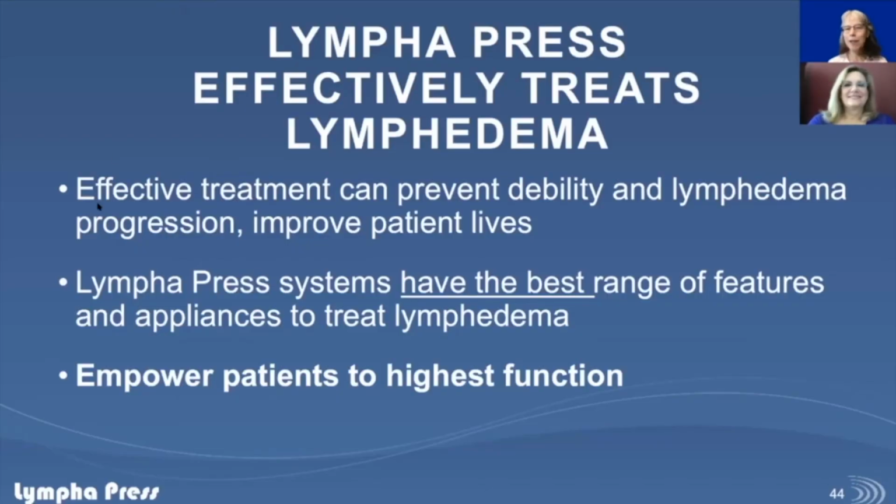So to sum it up, Lympha Press effectively treats lymphedema. And this treatment can prevent debility and the progression of lymphedema and improve our patients' lives. Having used so many other pumps, I have to say from personal experience, Lympha Press systems simply have the very best range of features and appliances to treat lymphedema. And this empowers our patients to their highest function.